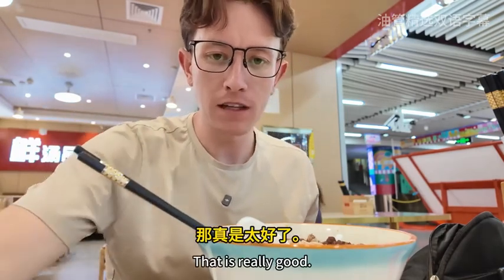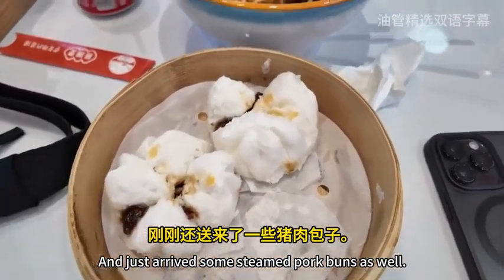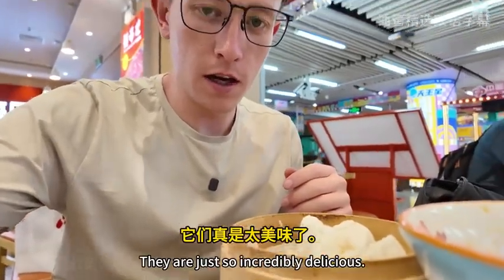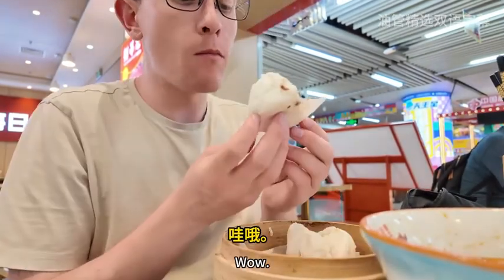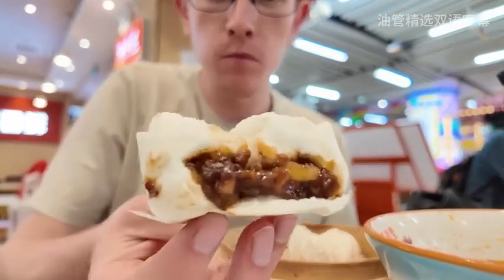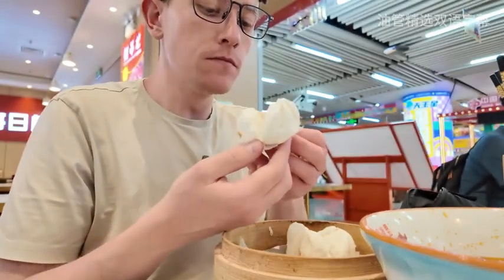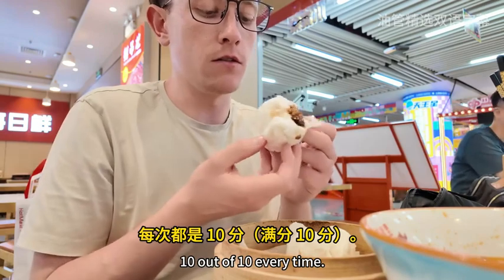Wow, that is really good. And just arrived some steamed pork buns as well. I've already had one. They are just so incredibly delicious. Wow. Just look at that. Sweet, smoky, spicy. 10 out of 10 every time.